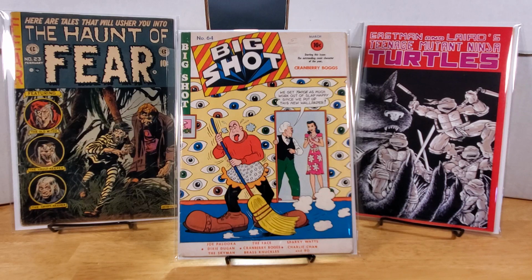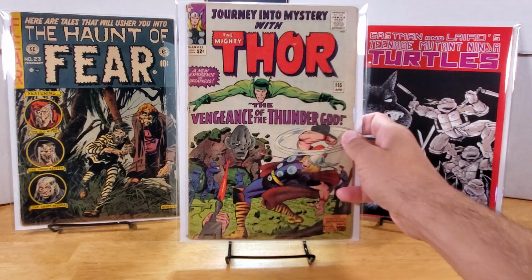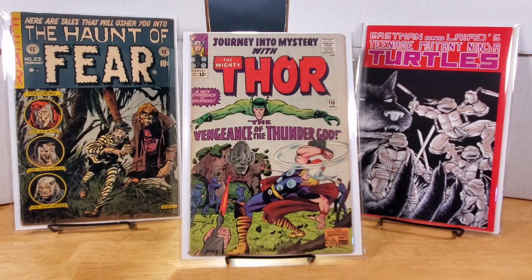So I couldn't leave that behind, even though it's not typically the type of Golden Age I'd go after. I'm more going to chase down the horror sci-fi type of stuff, but for 23 bucks, a really nice mid-grade copy, I was not leaving that there. Picked up a copy of Journey into Mystery 115. This is the second appearance of the Absorbing Man from 1965. Not the best of shape. Good, very good. I think this is about 30 bucks.